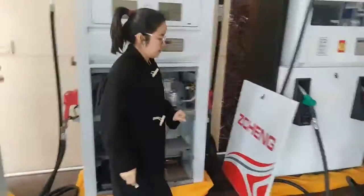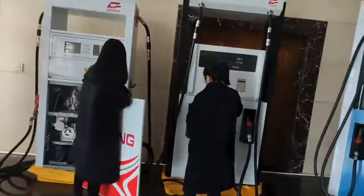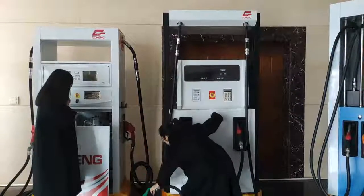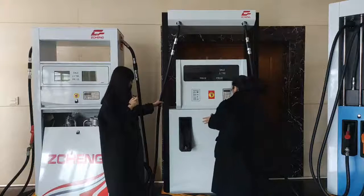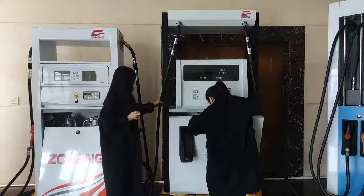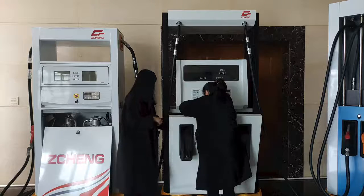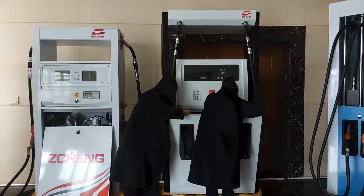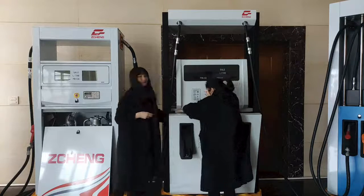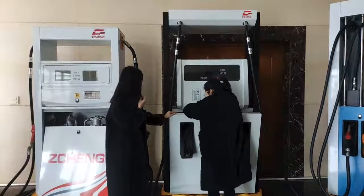Okay, next let's move to another one, which has two nozzles in front. It will be a little hard for us to take off the nozzles. Okay, give us some minutes. Okay, let's move the camera close to our machine.